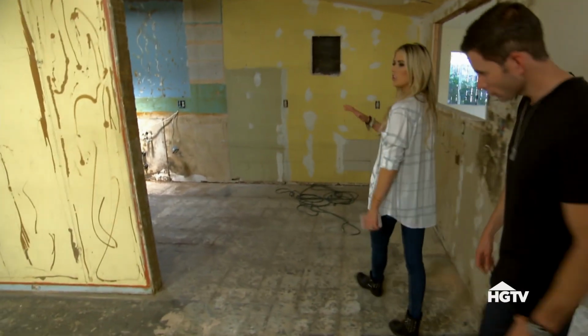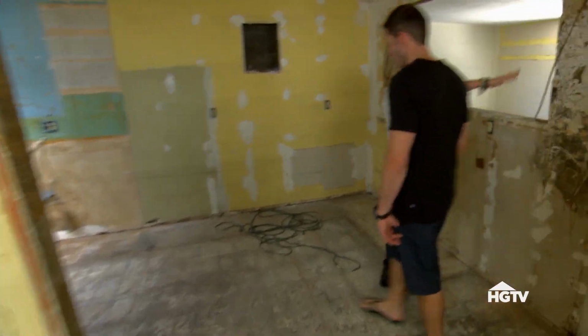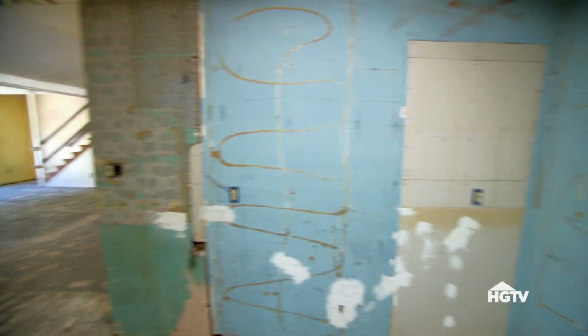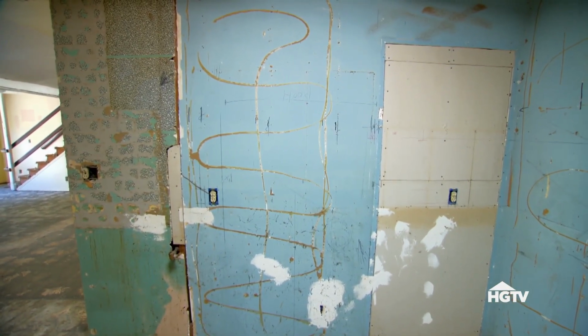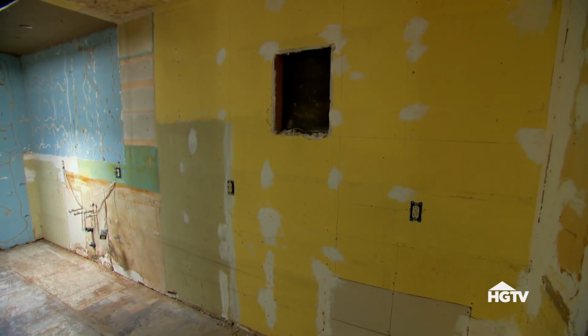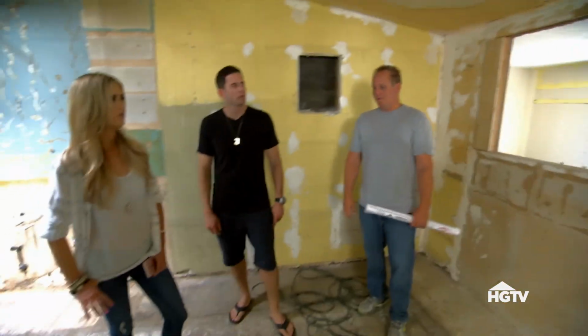In a perfect world, I'd love to get rid of this whole wall. Plus, I'd like to take down this wall between the kitchen and dining room to create a more open floor plan. And if we do that, Jeff, we still need light, so do you think we could pop a window in right here? Yeah, we can pop a window in there. Yeah, it's very dark in here, so I feel like a window is definitely key.